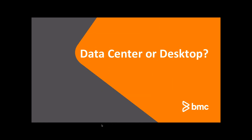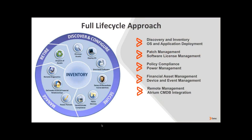One of the things that led me into this is we used to create all of our inventories on our data centers on spreadsheets, and almost as soon as they were written, they were out of date. So going to an application such as BCM, where it's a full life cycle approach, offered us the ability to discover what we had, to be able to look at the OS and application patch management, software licensing, also the policy compliance.